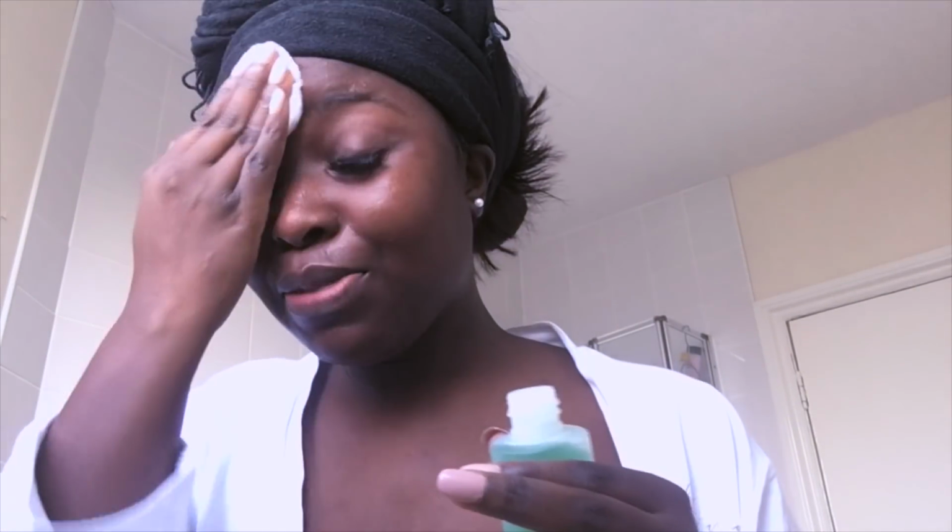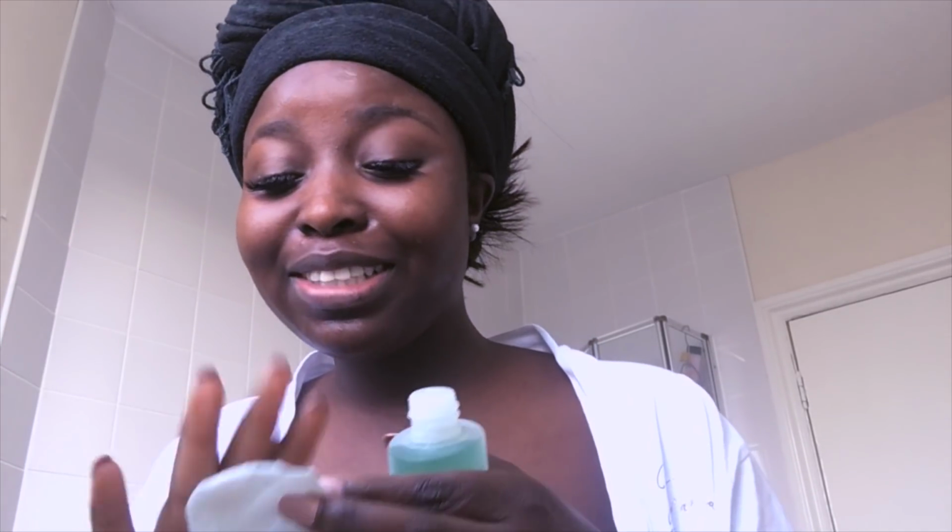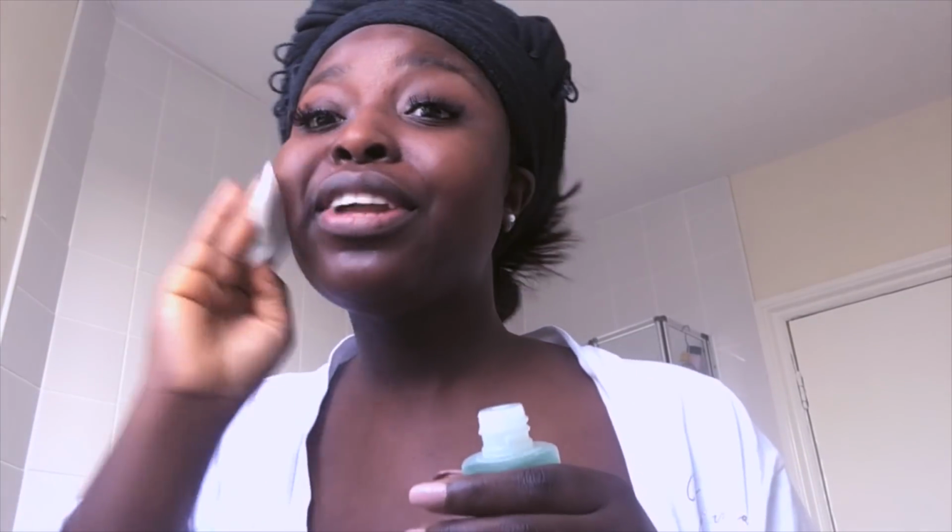I just put a little bit in there, and I literally rub it on my skin upwards. So I do believe that my skin is actually clean, because guess what? Actually, it's still dirty, but it's not as bad as sometimes it is. I think because I went through the exfoliation and the masking, to get my skin really, really beautiful.